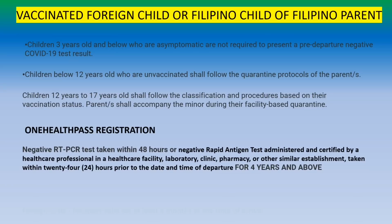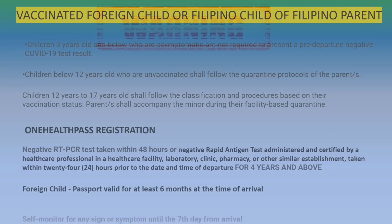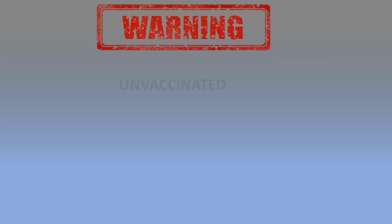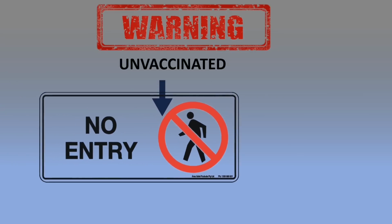If you are a foreign child, you must have a passport valid for at least 6 months at the time of your arrival. And if you are fully vaccinated, you only need to self-monitor for 7 days until the 7th day of your arrival. Please take note that former Filipino citizens must be fully vaccinated. If you're unvaccinated, you will be denied entry except for minor children.